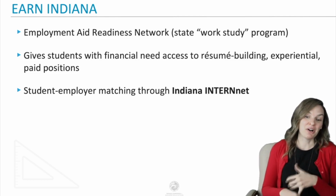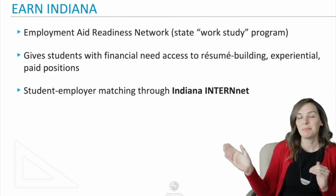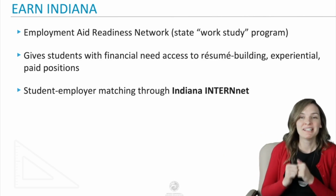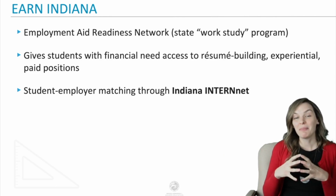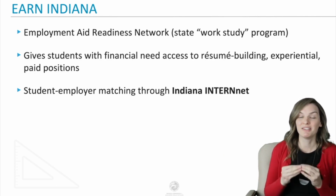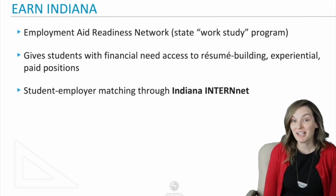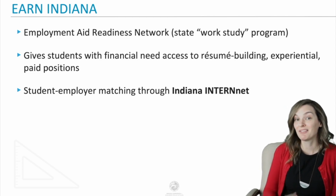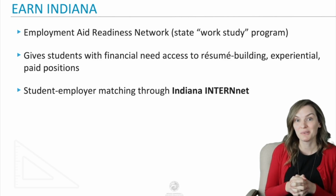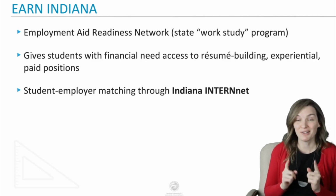So it all goes through, it's kind of like Match.com, and you'll create a profile, and employers create profiles, and through the magic of Indiana InternNet, they will match you up, and then you can do an interview and hopefully find an awesome paid internship. A lot of our Earn Indiana interns actually get hired by the places where they intern, so we have great reports on that side too. So it's one that not a lot of people are familiar with, but it's awesome, so check it out.